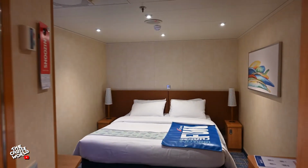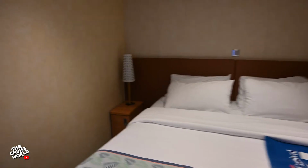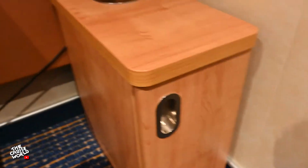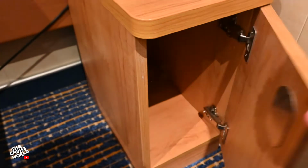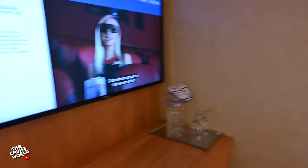And here's the room as we go into the main part and see that there's a nice king size bed here. We've got end tables on either side with some storage underneath. And there's also room under the bed so you can slide your suitcases or any other items under there to free up some more space.